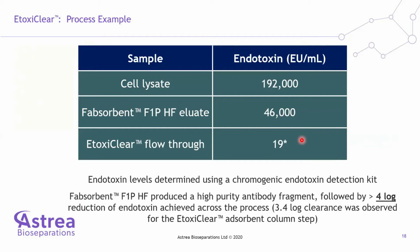We were quite puzzled by this at this stage. 19 is still fairly high, but I will come back to this point. This is due to the assay that we were using at that time. But nonetheless, using the process that I've described, that is capture on the adsorbent step and then using Toxiclear to remove the residual endotoxin, we got a greater than 4 log clearance of endotoxin. Of that, 3.4 log clearance was observed on the Toxiclear step.